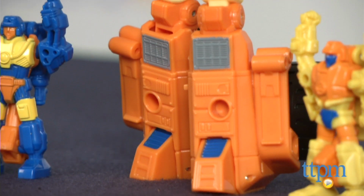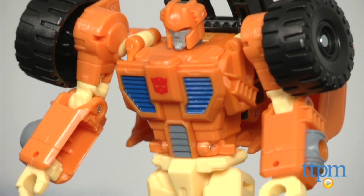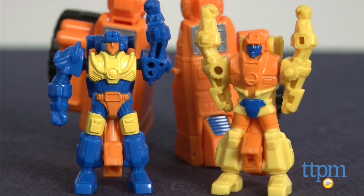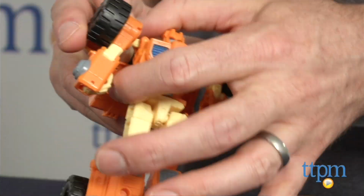Scoop transforms from his robot mode into loader mode. He comes with two weapons that are also more than meets the eye. The weapons are actually the Targetmasters, Caliburst and Holepunch, who can combine to form a larger weapon.